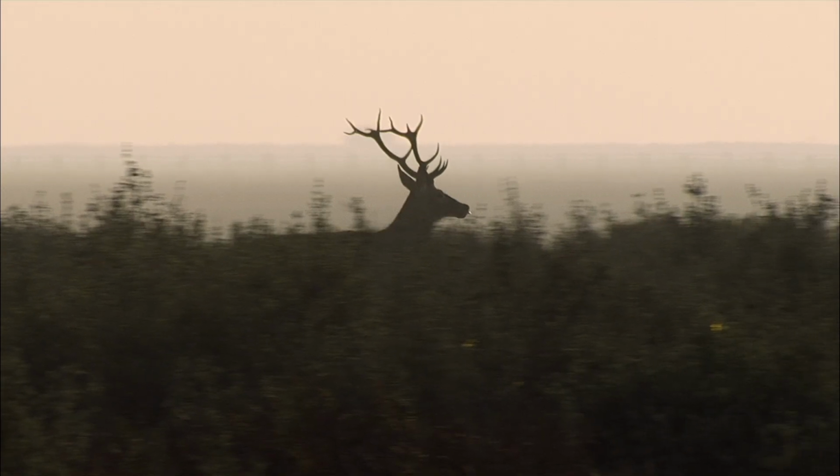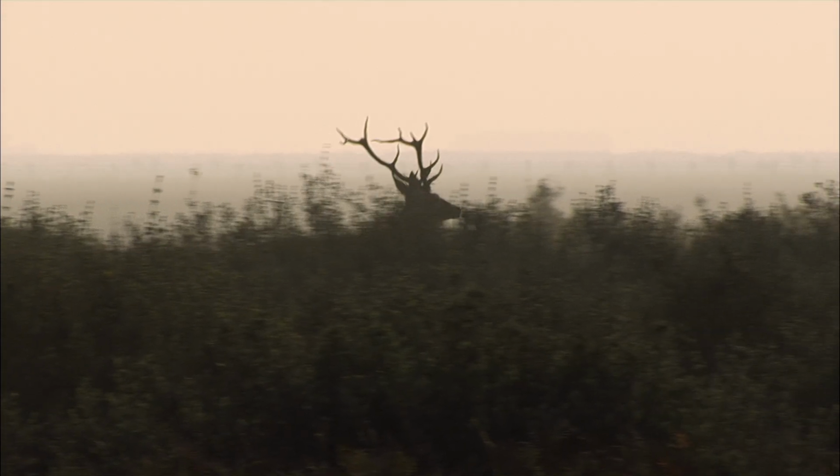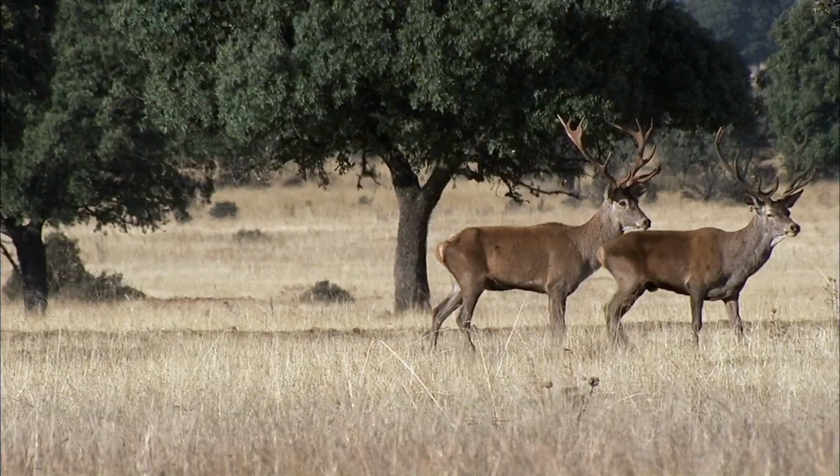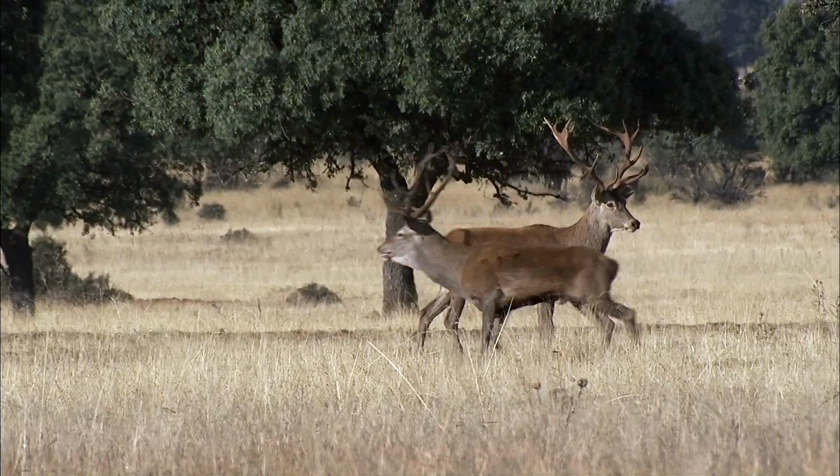Maintaining the center of gravity for a set of horns is fundamental if the animal is to wield it quickly and easily, to escape from predators, or to fight over a mate.